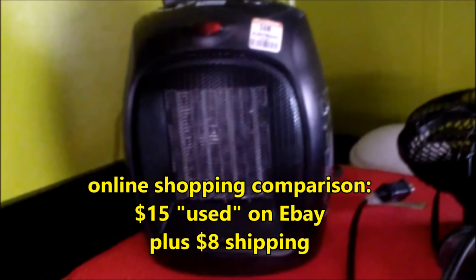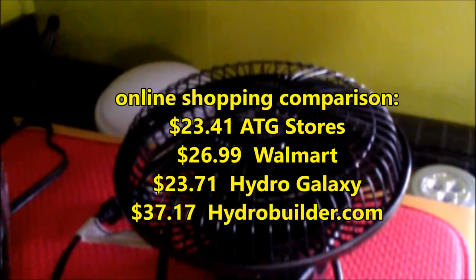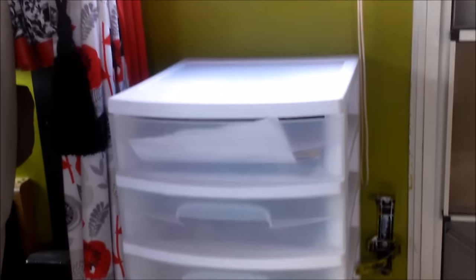I bought another space heater. They're electric space heaters. This one says $4.99, but again, I got it for $2. This fan also, you can see it's got the nice clippy on it. That one I got for $2. Also this, that one I think I paid like $6 or $7 for.